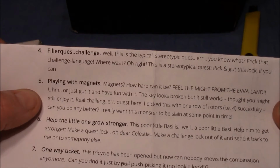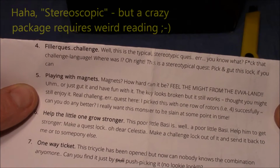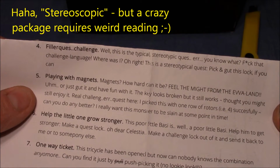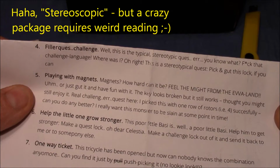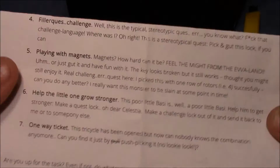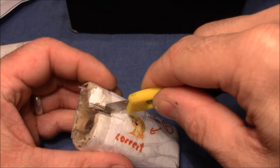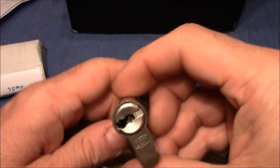Challenge quest. Well, this is a typical stereoscopic quest. Pick and gut this lock if you can. Okay. I cut right through the pony. Haha. Oops. Wow.